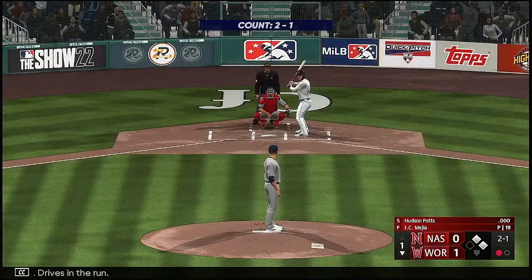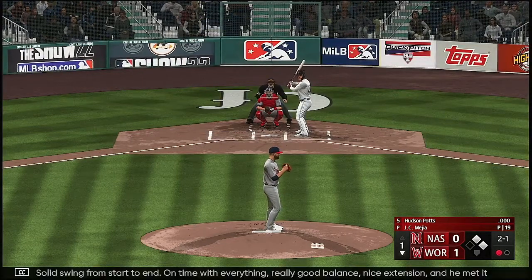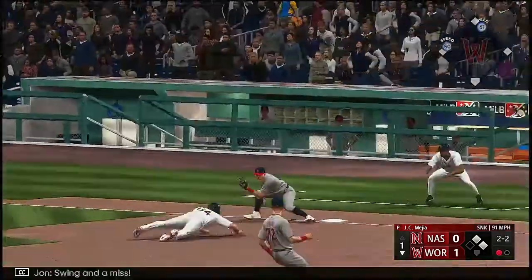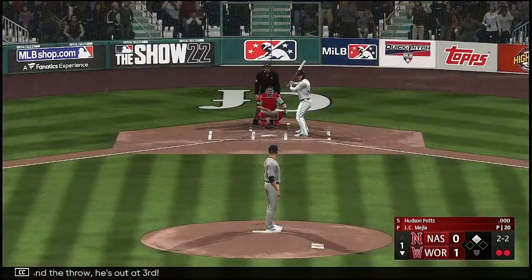Solid swing from start to end, on time with everything, really good balance, nice extension, and he met it out front for the line drive knock. Runners on the move. Swing and a miss. And the throw, he's out at third.